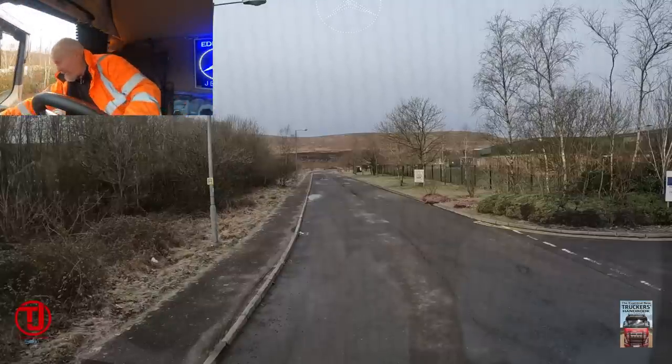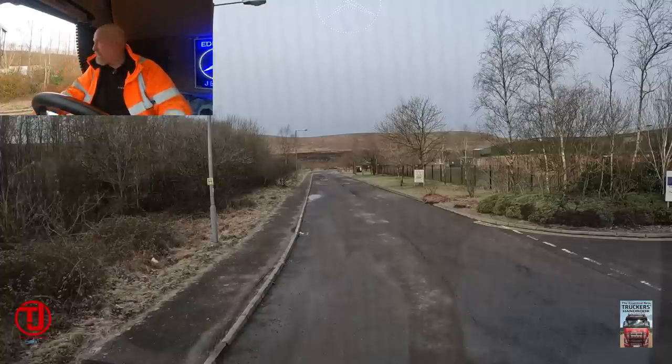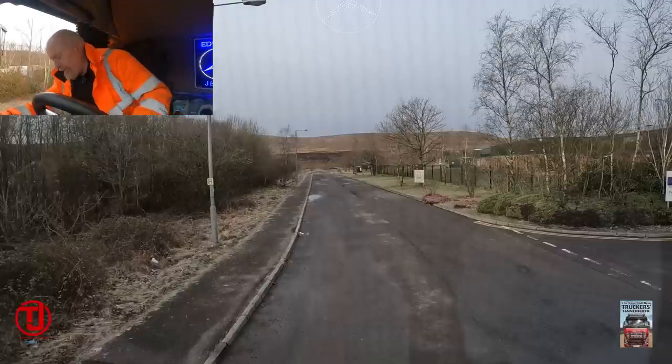Walk like a penguin again. It would have been helpful if I'd put the handbrake on, wouldn't it? Right, back in a tick.